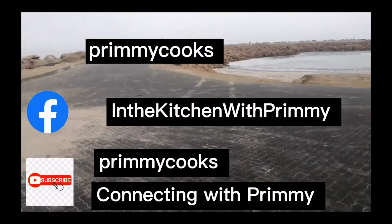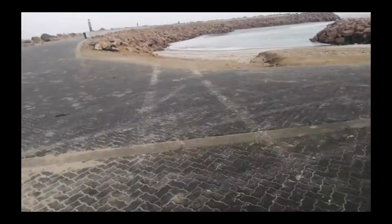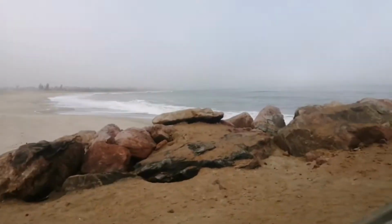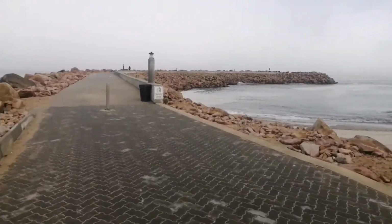Good morning guys. We are in Swakopmund and we are on our morning walk. We are taking a walk from Plasmia Mall to Strand Hotel. And we are going to start here.